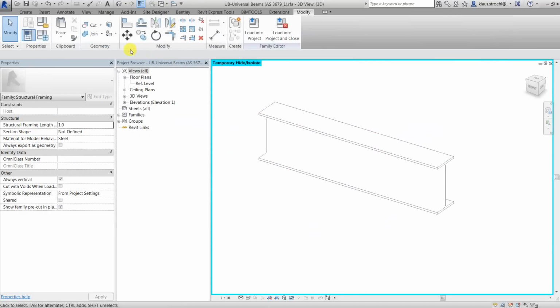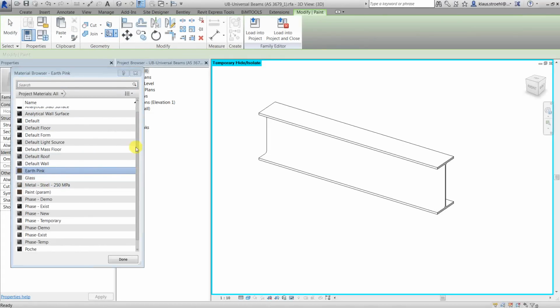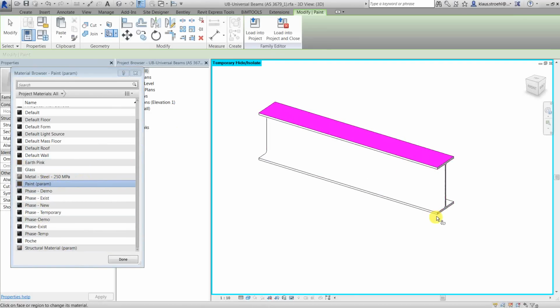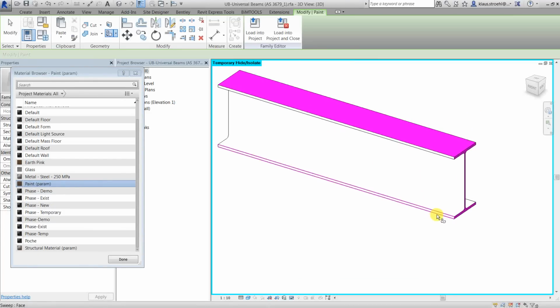And now, with that parameter in my family, I can go in, first of all, change that to shaded, right, and define. Now I paint it. What I can now do is select my parameter that I've created. Can you see that I've got my paint parameter and bracket parameter and structural material parameter? Those are the two material parameters I can select from. So I select paint parameter, and then I paint the surfaces that I want to show pink. Right, so faces and so forth, probably all, but I just paint a few of those surfaces.